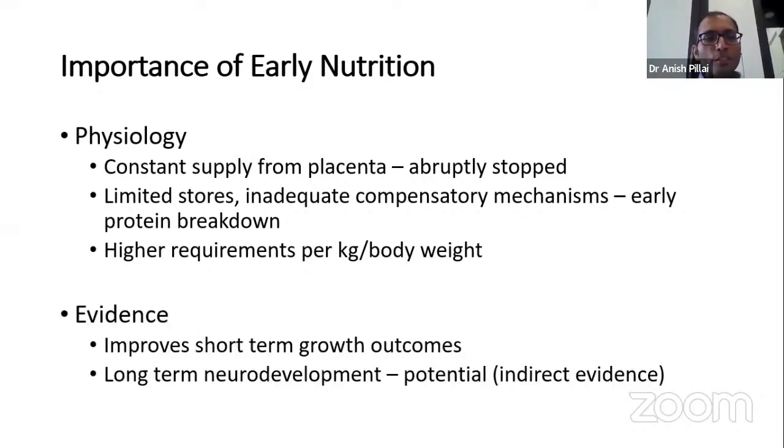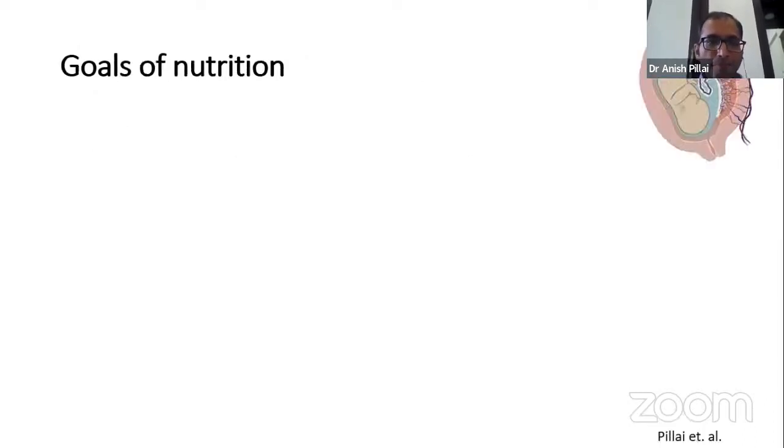And when you talk about evidence of early aggressive nutrition, there are definite short-term outcomes that have improved, outcomes till discharge. And there is promising evidence that early aggressive nutrition improves neurodevelopment, although most of this is indirect evidence.